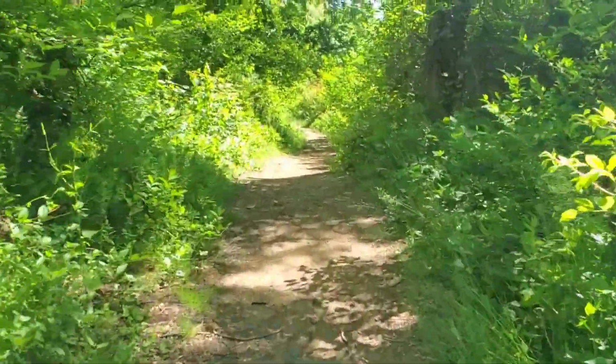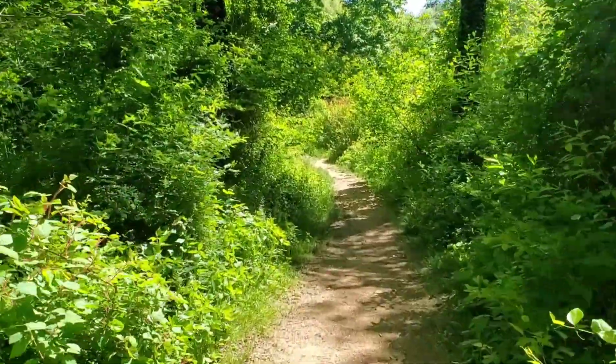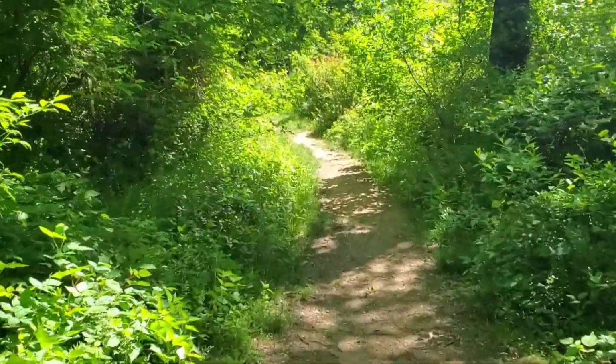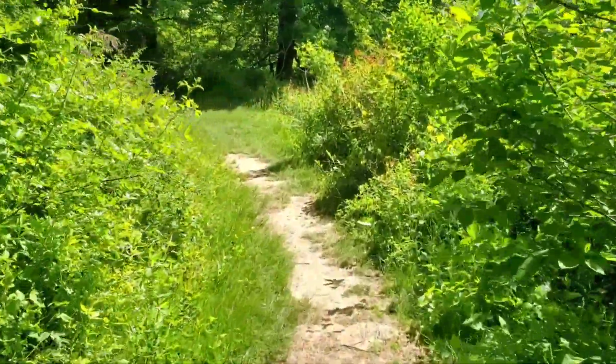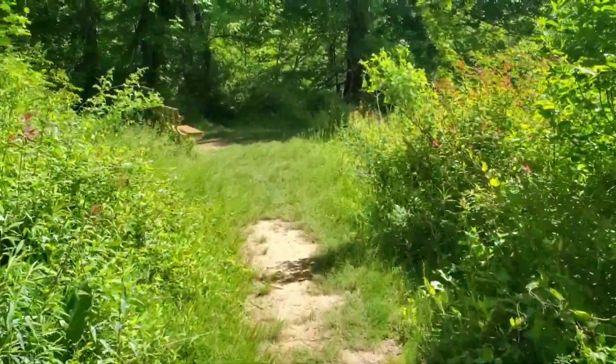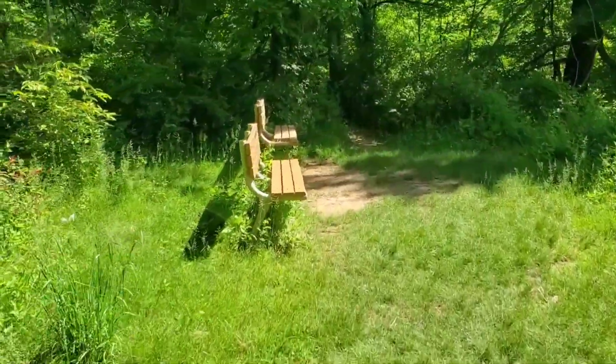couple hundred feet down here. There's a couple benches down here. It's a very family-friendly park. You know, the trail's 1.3 miles. That's good for kids. Do a loop or two till they get bored.